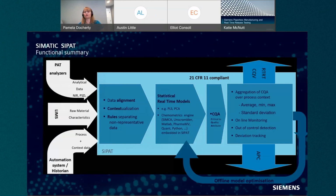And with SciPat's integration to your automation system, we can determine if those CQAs are getting out of tolerance, and we can alarm through your DCS system. We have the ability to do the online monitoring, detection, and deviation. And finally, you can do real-time release testing through your critical quality attributes and an ultimate goal of advanced process control. Now, do my customers all first get to RTRT or APC? No. They look at SciPat and they use this to capture information to gain more knowledge into their process, and then they continue on to the advanced applications of RTRT and APC.